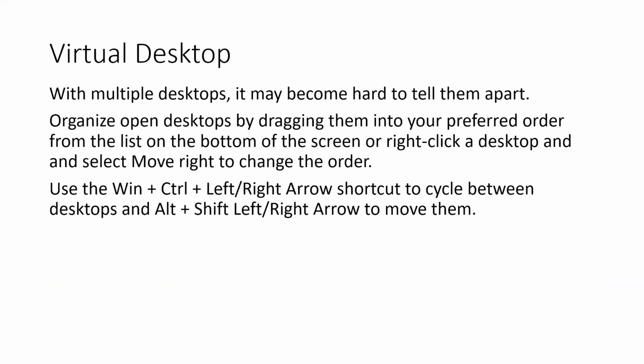With multiple desktops, it may become hard to tell them apart. You can organize open desktops by dragging them into your preferred order from the list on the bottom of the screen, or right-click a desktop and select Move Right to change the order. Use the Win plus Control plus left/right arrow shortcut to cycle between desktops, and the Alt plus Shift left/right arrow to move them.